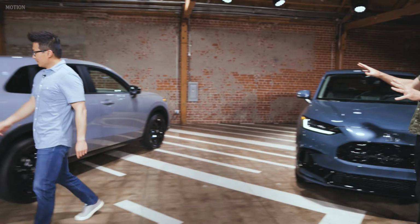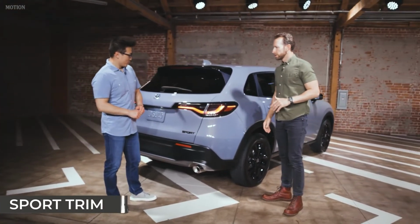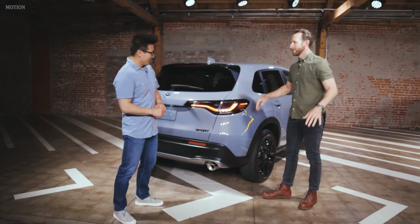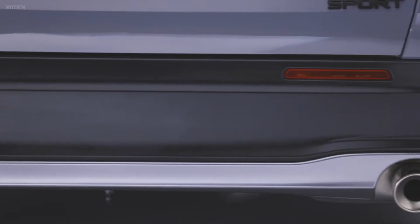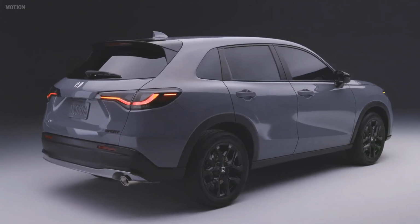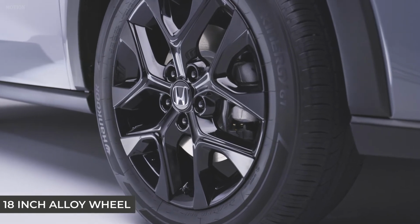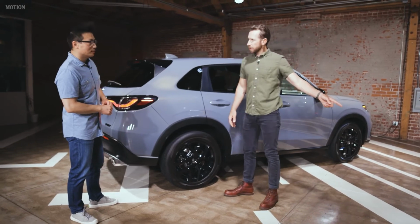Just walking up, I'm already seeing some design differences. So walk me through what some of these are. Of course, being a Sport grade, you get an exclusive Sport badge right there. Aha! Everyone knows now. Yep. But you definitely get some special treatment by buying this trim. You got an exclusive exhaust finisher. Awesome. You have black accents throughout the vehicle, an exclusive front grille, but what really sets this car apart is the black 18-inch alloy wheel. Yes, love these. What a great size, and that's bigger than the EXL, right?